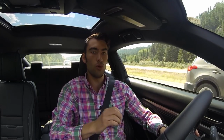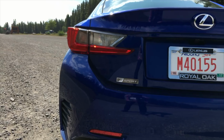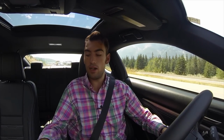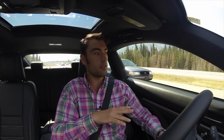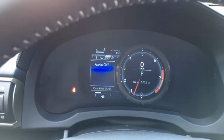So the exact car that we have here is the RC 300 all-wheel drive F-Sport. So the 300, that's their 3.5 litre V6, and it has 255 horsepower, 236 pound-feet of torque. If you order the F-Sport package, a few of the notable things that you get with it are these front seats, these leather heated and ventilated seats, which are amazing for me. A few safety pieces of equipment like the blind spot monitoring system, and then the big thing for me is this LFA-inspired digital screen. Looking at that, driving along the highway, is mesmerizing.